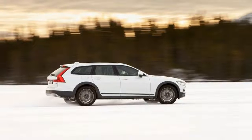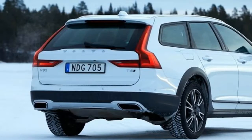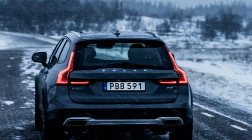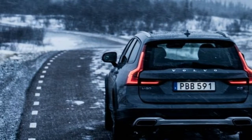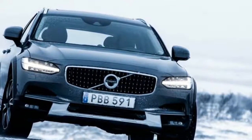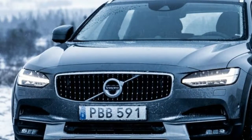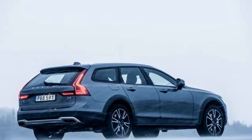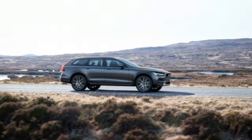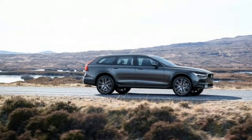The cross-country sits about 2.6 inches higher than the standard V90, and all-wheel drive is standard, as is hill descent control. The cross-country will come to America in T6 form only, which means its 2.0-liter inline four-cylinder is both turbocharged and supercharged, here making 316 horsepower and 295 pound-feet of torque. The regular V90 will be available as the lower-spec T5 as well, with a 250-horsepower turbocharged four and front-wheel drive. The T8 plug-in hybrid version sold elsewhere won't appear in the US market.